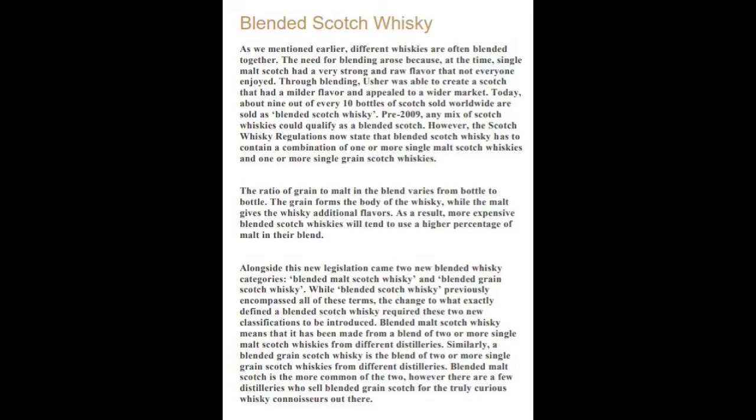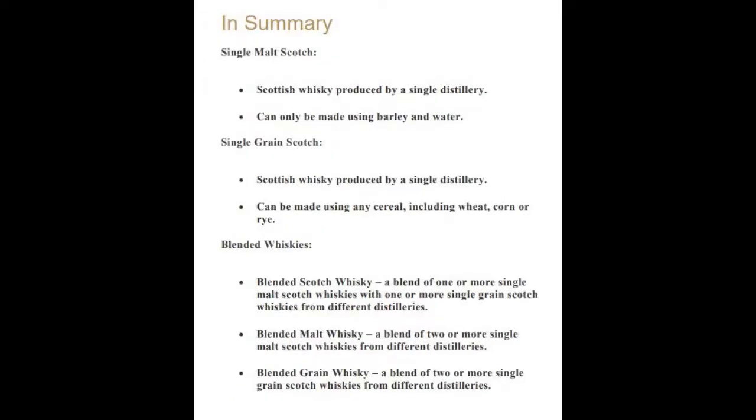So it sounds to me like grain Scotch whiskey is not as sought after as the barley malt. I would say so, because if you're talking about single malt Scotches, that would be the case. There's also blended malt whiskey, where they use multiple distilleries that use barley and water. And then there's blended grain, where they blend two or more that use anything other than barley. So there you go.